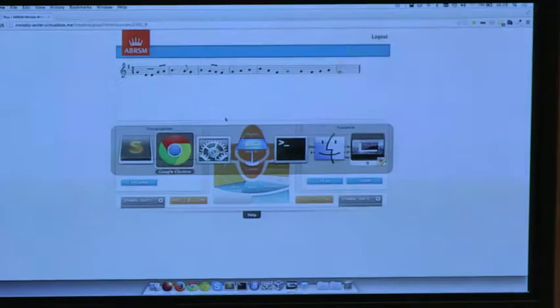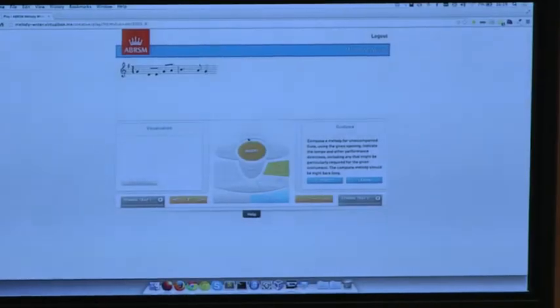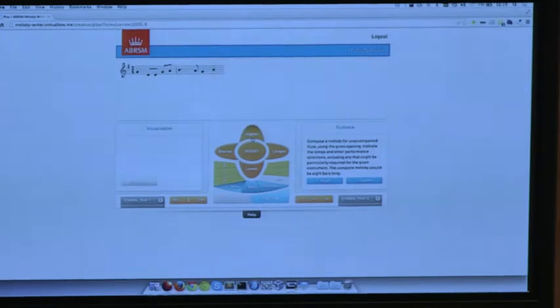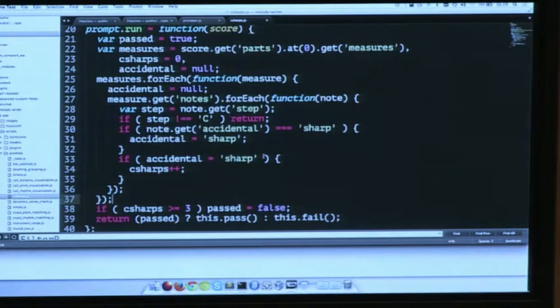And I can show you that working if I start a new one. It was particularly interesting as a programmer because I'm not a musician, so I had to learn an awful lot about music. So you can see there's three C sharps. And you get that particular prompt saying, you know, you've got a lot of C-sharps in there. That's a programmer's joke, sorry. I'm not a very good one at that.